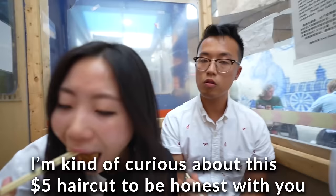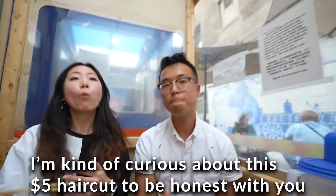I'm kind of curious about this $5 haircut, to be honest with you. How good of a haircut is it for $5? Chinese Americans, when they're younger, we all got the same haircut, just kind of short everywhere, and that's what I got. Yeah, and it was good, and then the dollar tip.